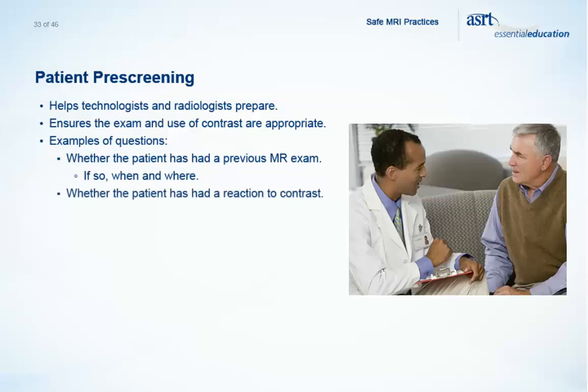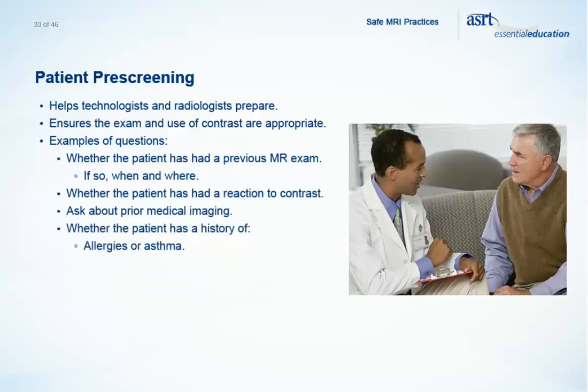Ask whether the patient has ever had a reaction to a contrast agent or to iodinated contrast media. Ask about prior medical imaging. Inquire whether the patient has a history of allergies or asthma. Inquire whether the patient has a history of significant cardiac disease. Ask the patient about any history of renal disease, including renal disease in first-degree relatives.